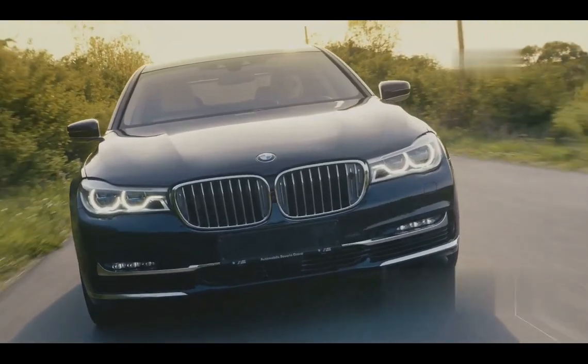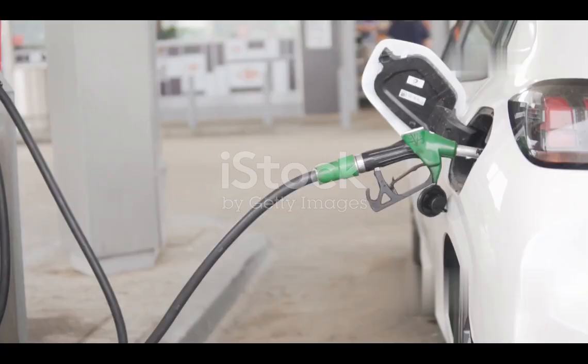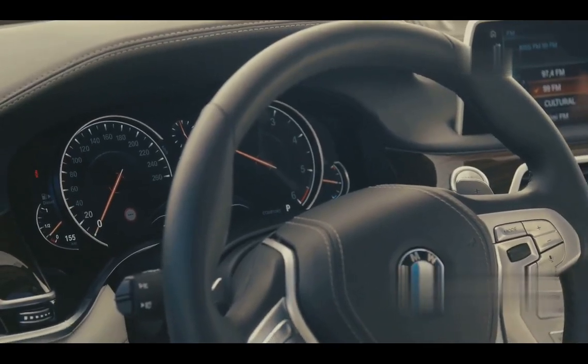Drive regularly. Drive your BMW regularly to keep the engine and other components lubricated and in good working condition. Use high-quality fuel that meets BMW's specifications to ensure optimal engine performance and longevity.